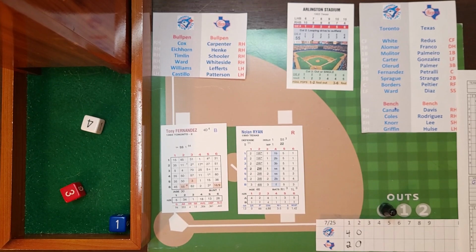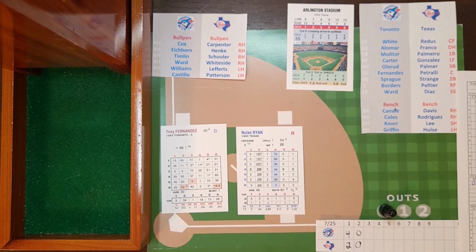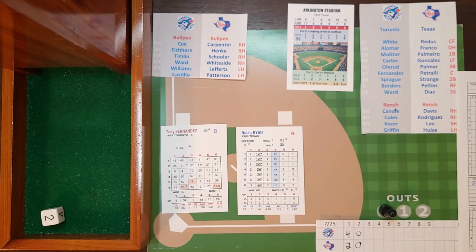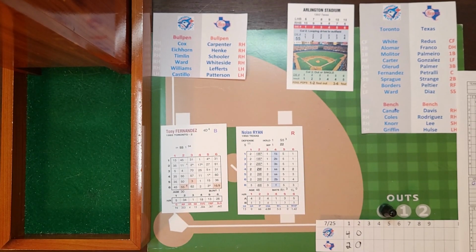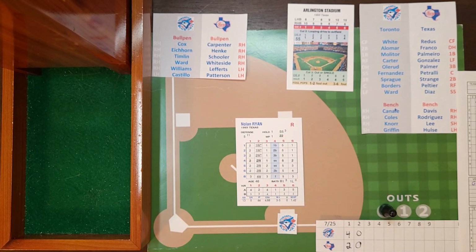3-4, that's the potential rare play. See if we get it even or odd. We get an even, so it's a ground ball back to the mound. Speed of Fernandez is a 4. This has to be a 5 or higher to get him out. He does not, so Tony Fernandez beats out an infield hit, as Nolan Ryan was not quick enough to make the play. Infield hit for Fernandez.